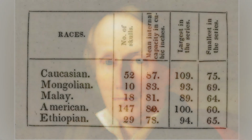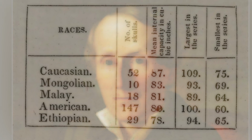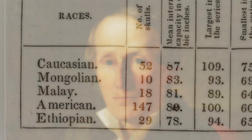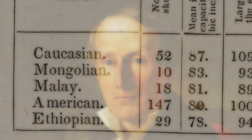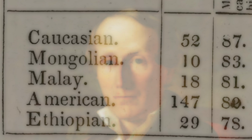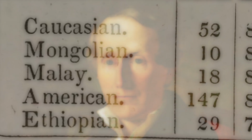When Samuel George Morton died in 1851, at age 52, the Charleston, South Carolina Medical Journal published a memoir. And here's what they said, quote, "We can only say that we of the South should consider him as our benefactor for aiding most materially in giving to the Negro his true position as an inferior race," end quote. We can only say that we of the South should consider him as our benefactor for aiding most materially in giving to the Negro his true position as an inferior race.